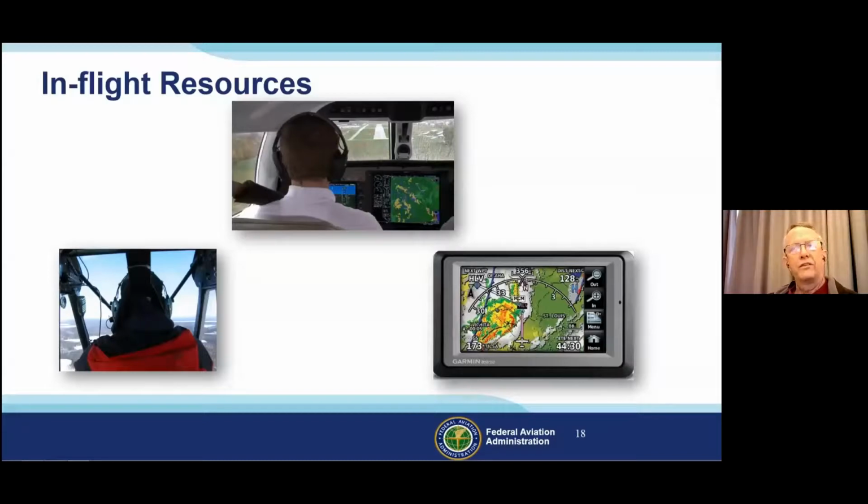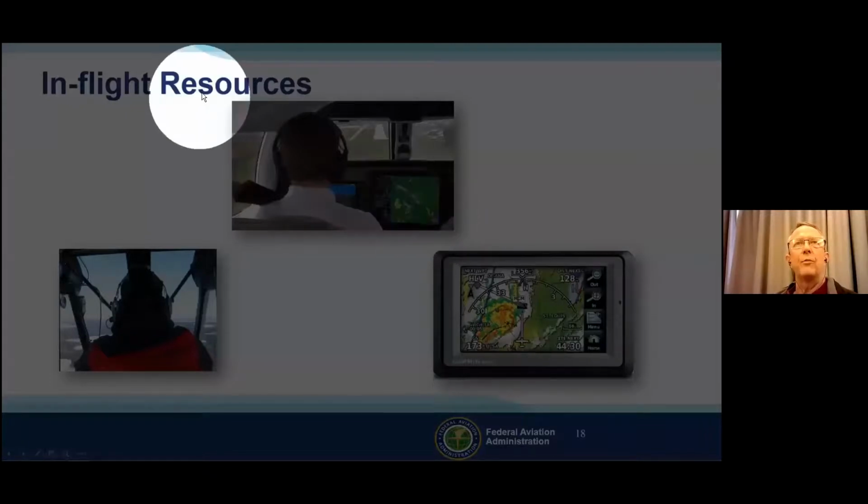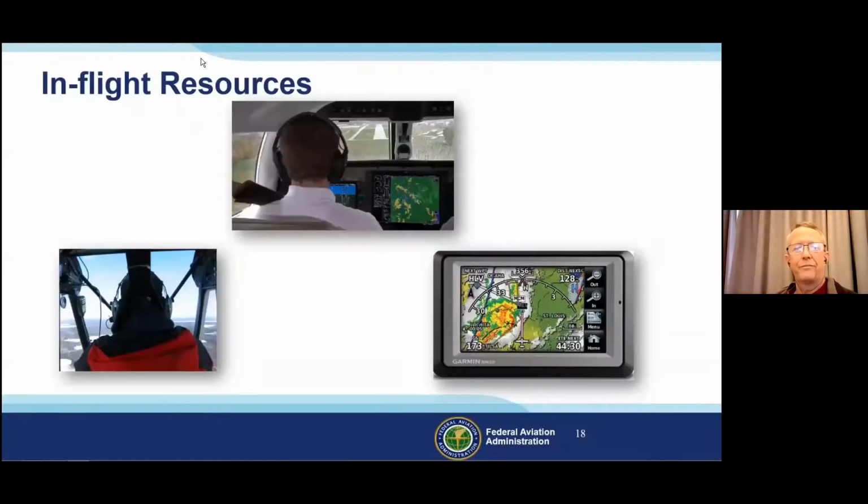So if this is you, make sure you get some instruction from somebody who knows how the equipment operates. Maybe carry somebody along in the back seat who can do a traffic watch and not be distracted by the screens. These are a real problem. And yes, you might see the little bitty yellow airplane on the traffic display on the main display, but the one you really care about is the one that's just outside the window.